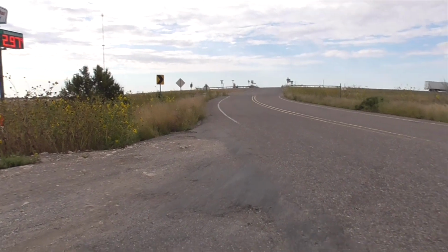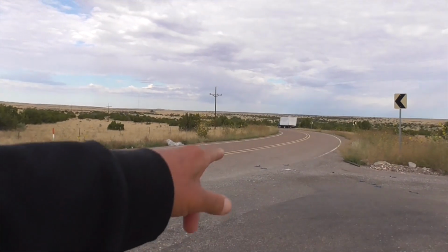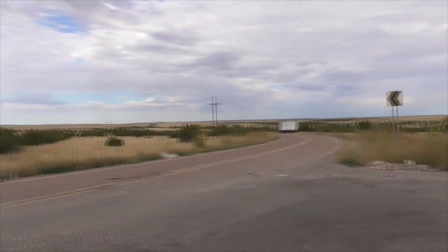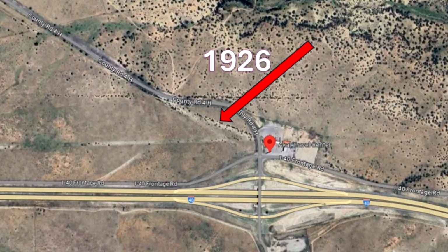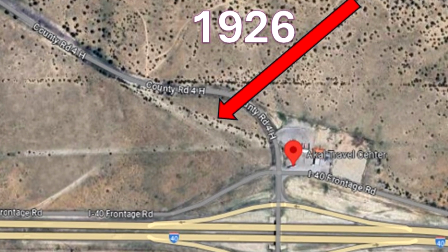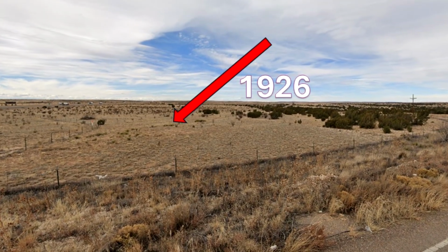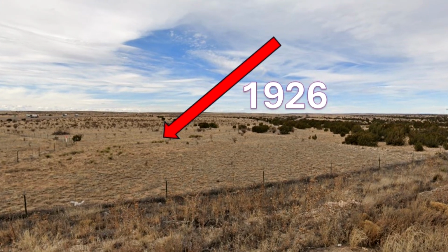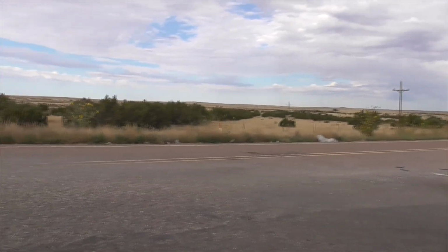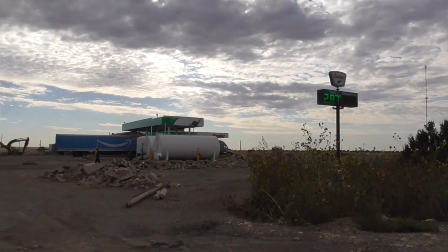It's called Clines Road. This road travels up to Santa Fe, New Mexico, and it merges with Highway 84, which is our original 1926 Route 66. So coming from Santa Rosa on Interstate 40, Route 66 merges up along this road and then finally connects with our little Clines Road right here all the way to Santa Fe, and that loops all the way back down to Albuquerque. And right here, this is the Sinclair truck station.